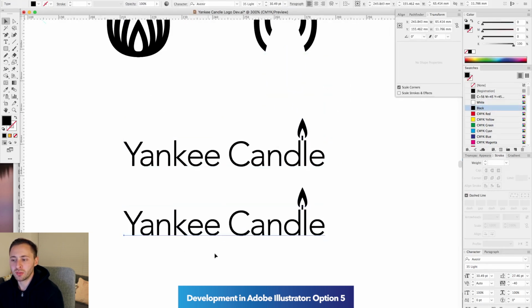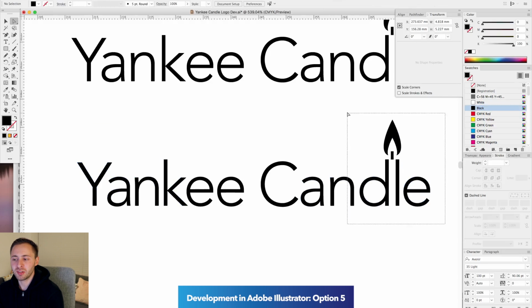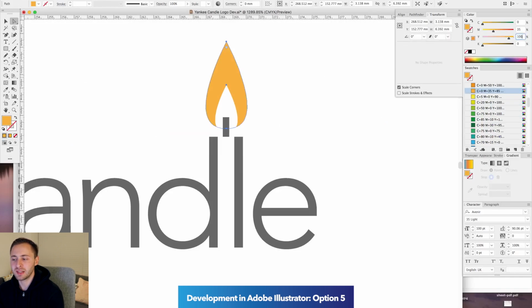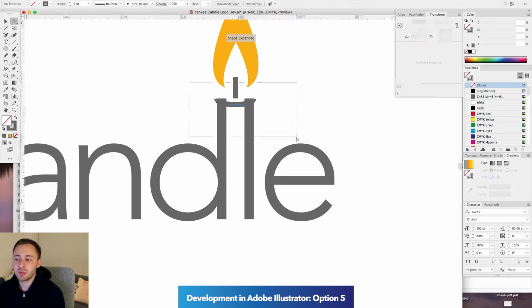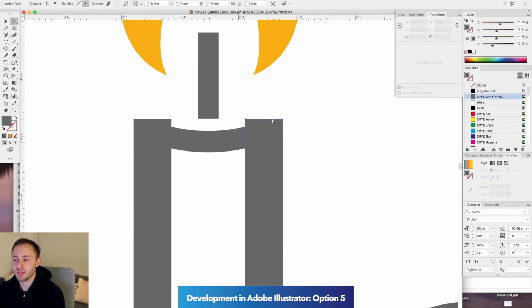When I put the little wick on, something felt off about the whole balance of the design, so I needed something to indicate the curved cylinder shape of a candle. Once I added this, I was kind of happy with the idea, but I wasn't entirely sold on the execution.